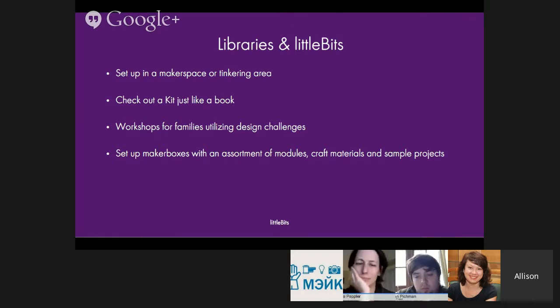Another way to integrate those outside materials is to set up maker boxes with modules, with craft materials, maybe include some sample projects, and you can integrate these with Lego if you have a lot of kids that are into Lego. Or even if you're trying to work on a budget, you can use recyclable materials and just encourage your patrons to bring those in. That's a really great way to build that community and also encourage people to recycle, to reuse.